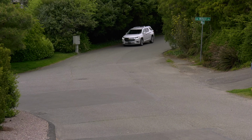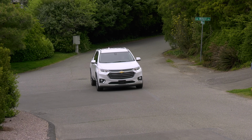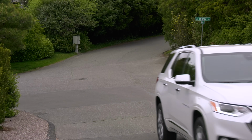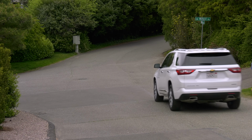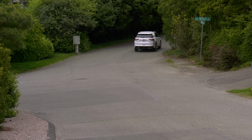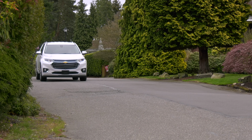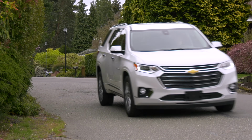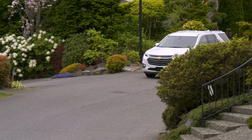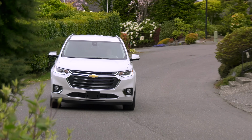And while I would love to dive into reliability, as I've said before, it's a can of worms. Owner satisfaction with Traverse is high, according to Consumer Reports. In overall reliability, it doesn't do as well, but dive into individual aspects like engine, transmission, and electrical reliability, and it mostly gets green check marks. Same for Pilot to a lesser degree.